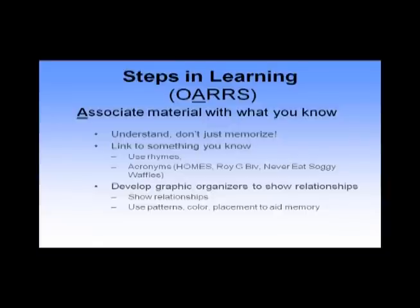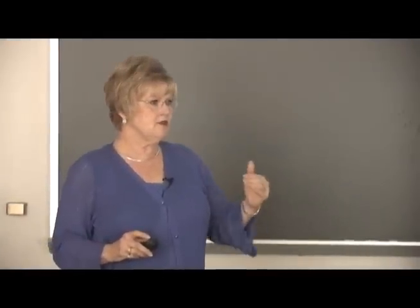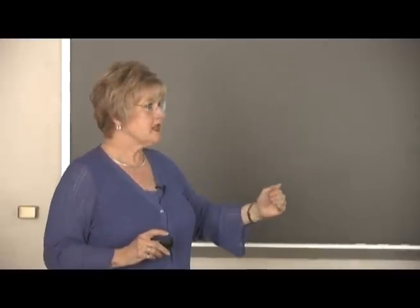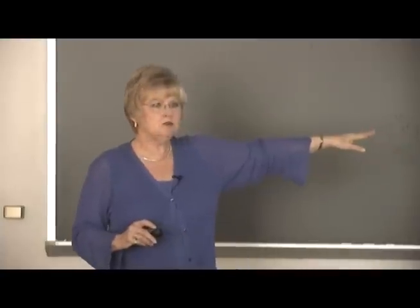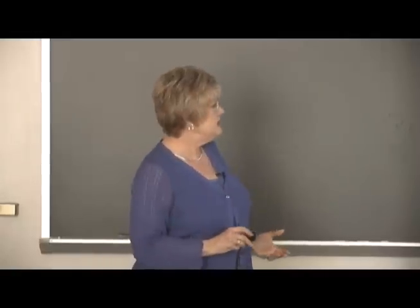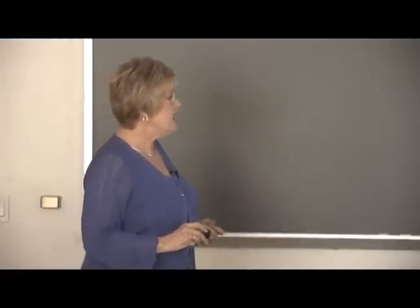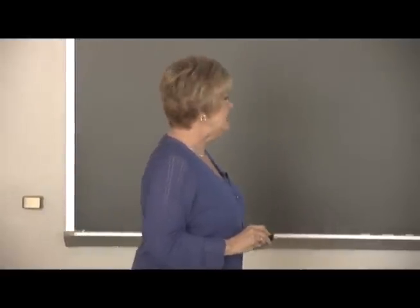Another thing you can do is develop graphic organizers. It's not always a good idea to rewrite your notes because that's passive. You're just copying stuff. What I would rather you do with your time is organize it, start learning it, and then if we need to pull stuff together to see how they all fit into the big picture, then we're going to do these graphic organizers. These are sometimes called maps. They show relationship. They use patterns, color, or placement to aid memory.